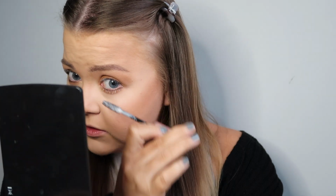Then I take my Maybelline Lash Sensational primer. This is just a primer, so I always put this on before my mascara. I feel like it helps define my lashes and just helps with the longevity of my mascara as well. So we'll just pop that on the top and bottom lashes.